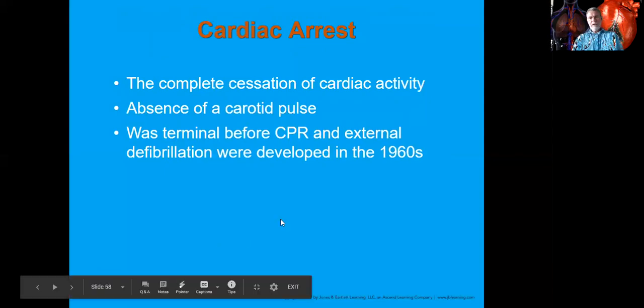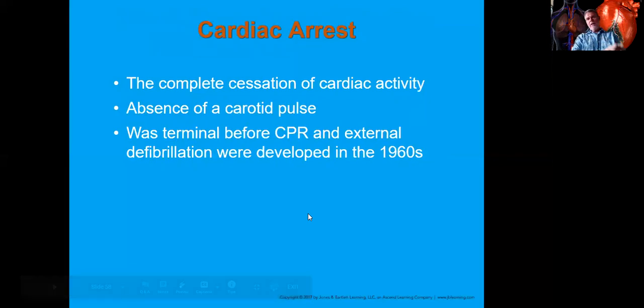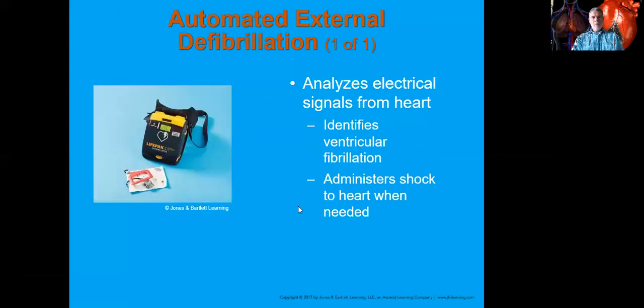What do we do for someone like that? Well, you're not breathing, you don't have a pulse. We better start pounding on that chest 100 to 120 times a minute and make sure we get the AED there. The AED, this is awesome. It analyzes the electrical heart signals and identifies VFib, okay?